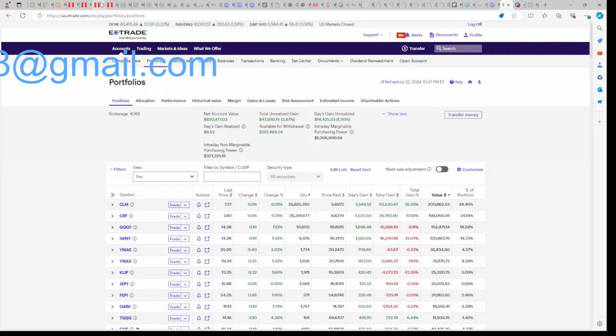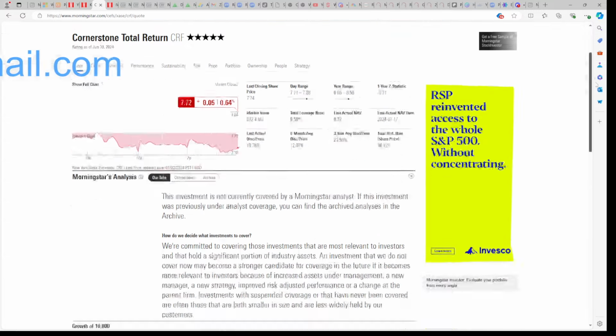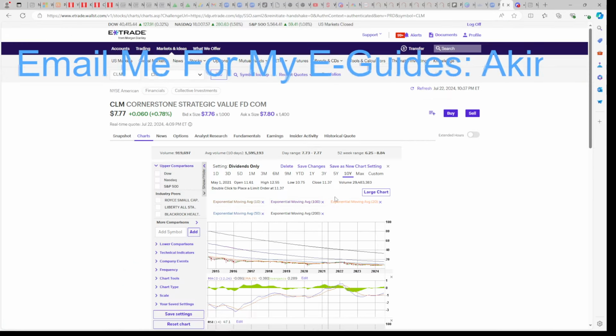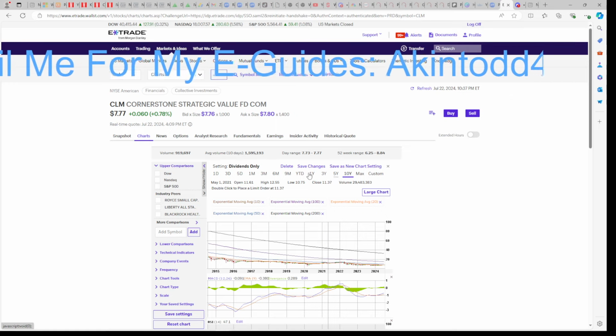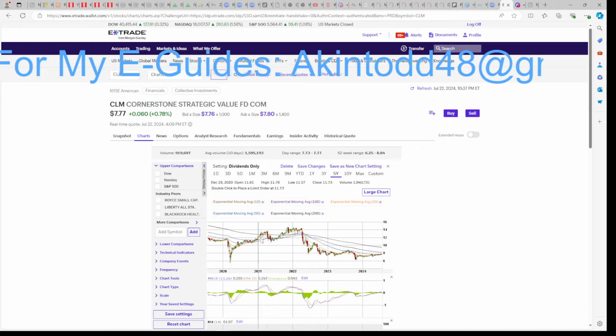And Cornerstone, if you're new to this channel, Cornerstone is a 5-star fund. That's why I put 400,000 of my dollars in Cornerstone, and it moves upward, left to right on its chart, as you can see on Morningstar. That's because you have to factor back in its dividends, drips, and rights offerings. Look on a 5-year chart. Look at how it moves in these channels. You have to time it between the rights offerings.